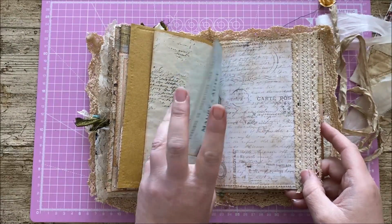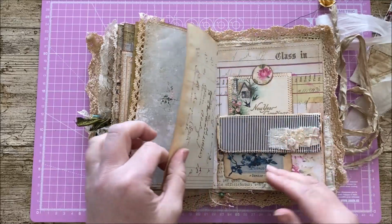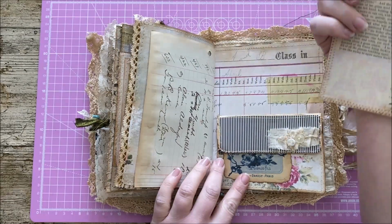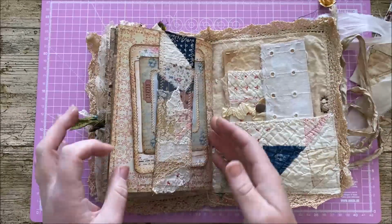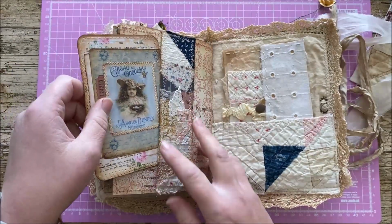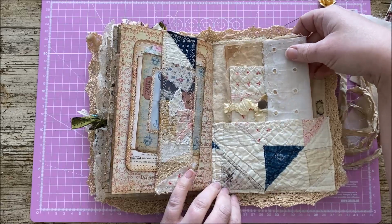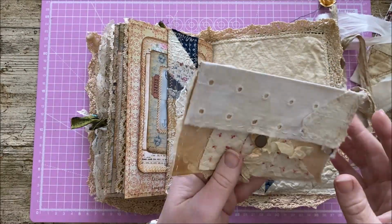All this lovely stamping and vintage ephemera. Some ledger paper. Oh, and another lovely pocket. I love these pockets. And then another collage tag. These journaling cards are just stunning, and I love the images on them. And these, just beautiful. And then what have we got in the back here? Oh my goodness, this is so delicate.